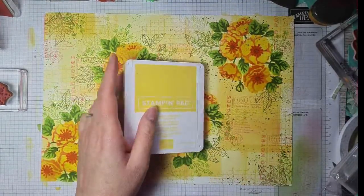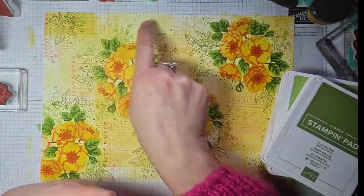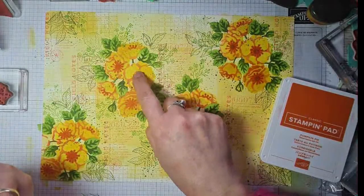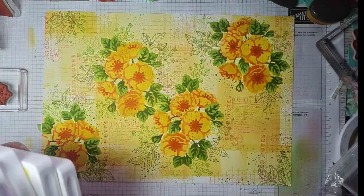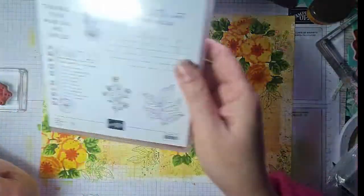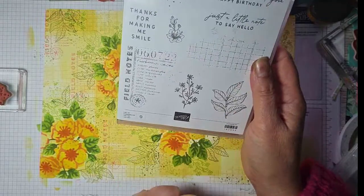So I used Daffodil Delight. Where's my... I'm sure I put Lemon Lolly. Yeah, Lemon Lolly and Daffodil Delight. I stamped Crushed Curry Grid in the background. Then I used Crushed Curry for the main bulk of the flower. Then did Flirty Flamingo extra detail. And then Pumpkin Pie stamens. Then Granny Apple Green leaves with Old Olive. And then I stamped the leaves, this leaf here, or stems, in Granny Apple Green, and then this one in Old Olive.